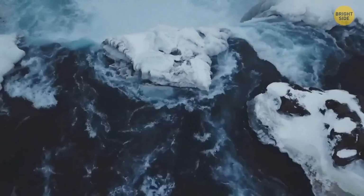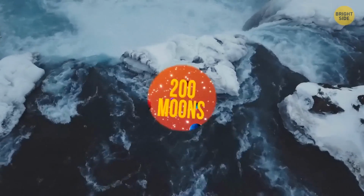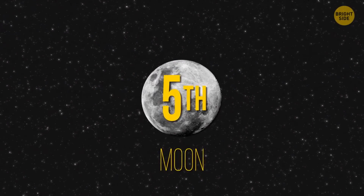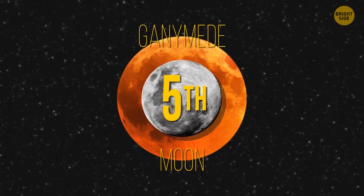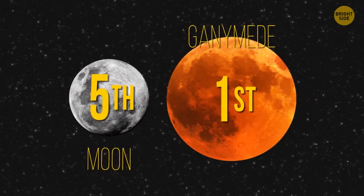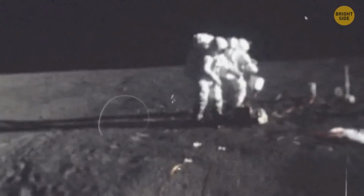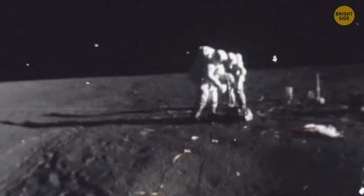The same might have happened on our planet too. Out of 200 moons in our solar system, our moon is the 5th biggest one. Jupiter's moon Ganymede is the biggest one, almost 1.5 times bigger than ours. Apollo 11 was the mission where humankind first landed on the moon. It was a very important moment, broadcast all over the world.